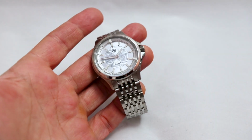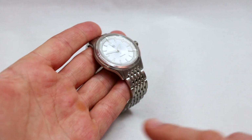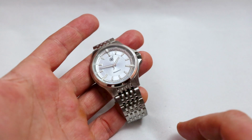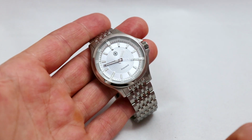Okay, let's begin with the first piece. This is the Second Hour Watches Mandala, brand new Mandala with a bright blue here on the dial. There are several versions out there, but this is the no date blue version, the bright blue version. And first, let's go over the basics here.